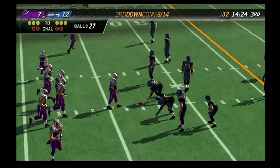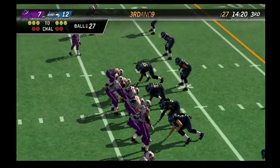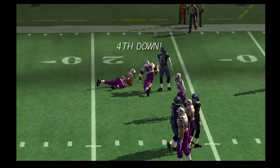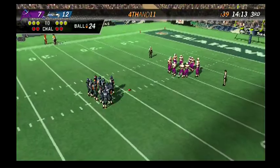Third and nine. 27-yard line. Here we go. Let's screen. Everything you've got. Hold the look. On the move. Hits the receiver on the screen. And I don't know why you call a play that doesn't take your receiver past that first down marker.